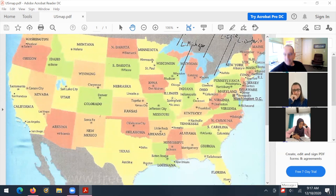Number 32 across is what a sleeve covers. Arms. Then we have 33. We ran across this word before, I think. A sign of things to come.